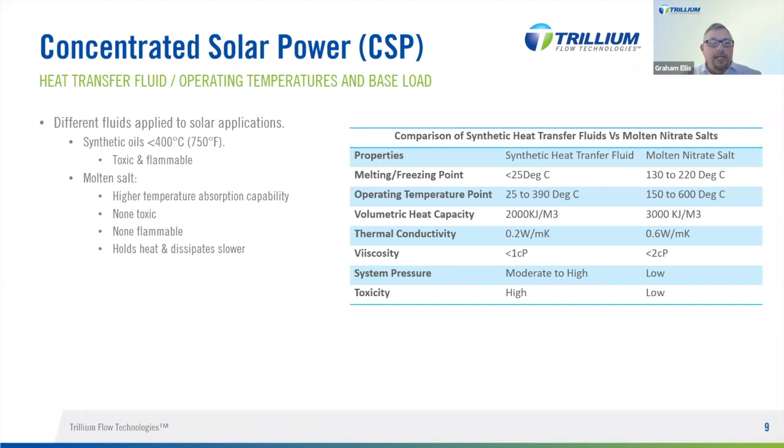Molten salt holds heat and dissipates it slower, which effectively means that if your plant is under cloud cover or it's at nighttime, then the molten salt can actually give that additional 16 hours of extra steam.